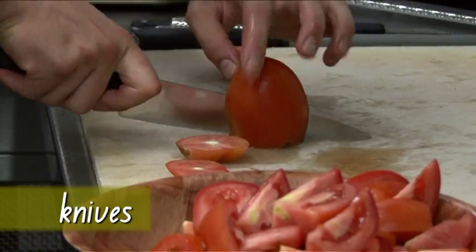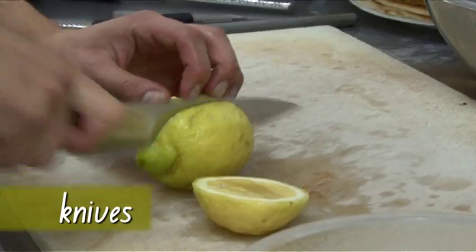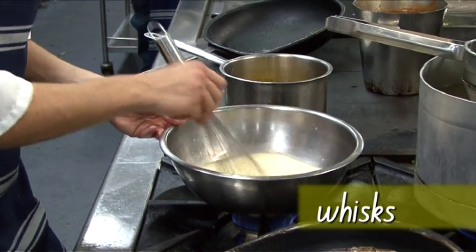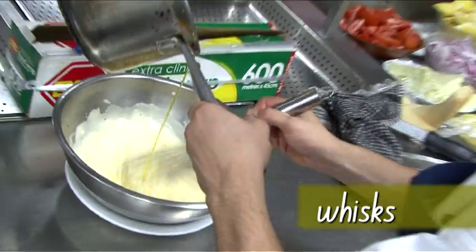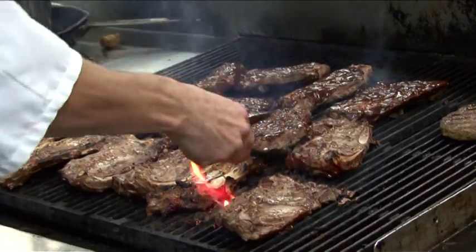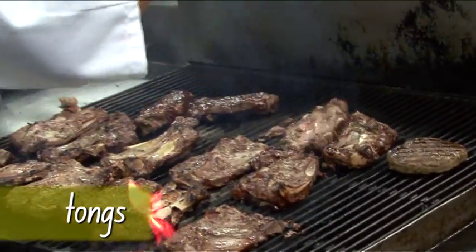for people. Some of these tools may include knives, which can be used to cut up food such as tomatoes, cucumber, and lemon. Whisks, also known as egg beaters, which are used to beat or whip up things like eggs and sauces. And tongs, which are used to turn over food like steak and ribs.